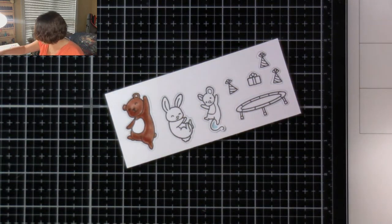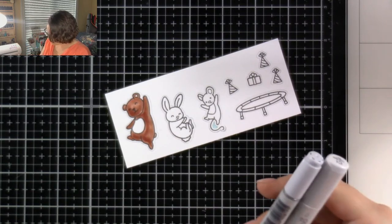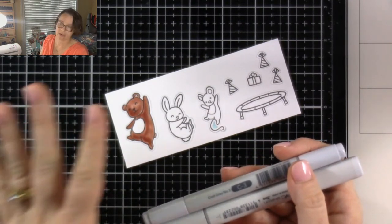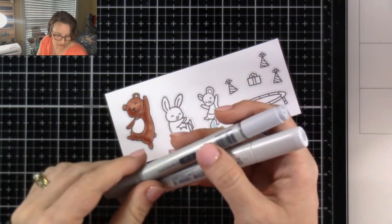Okay, and then for our bunny, I want this one to be a fairly light little bunny. So we've got some C1 and C3. Since our background is mostly cool tones, I decided I would go with more of cool here.